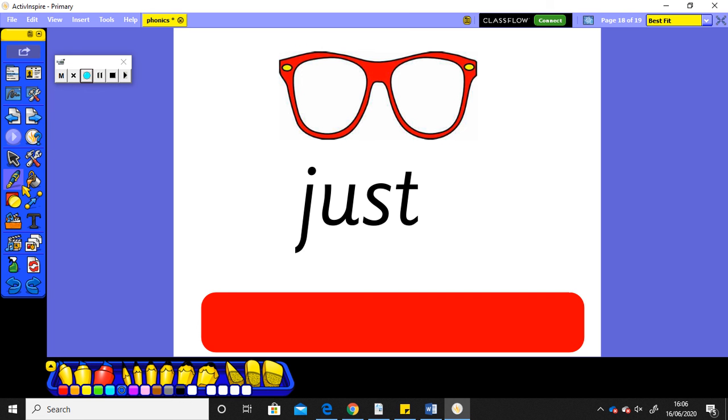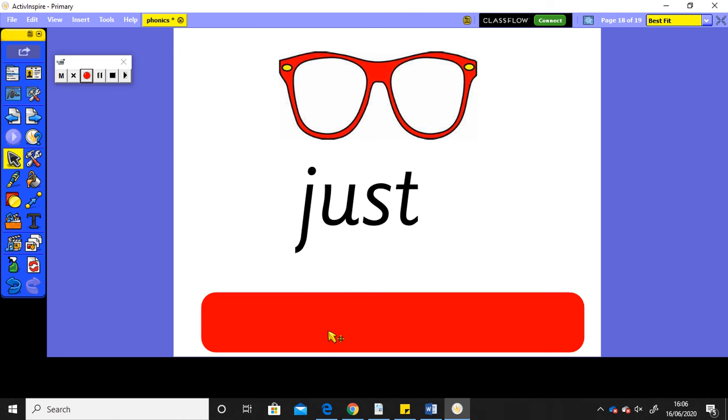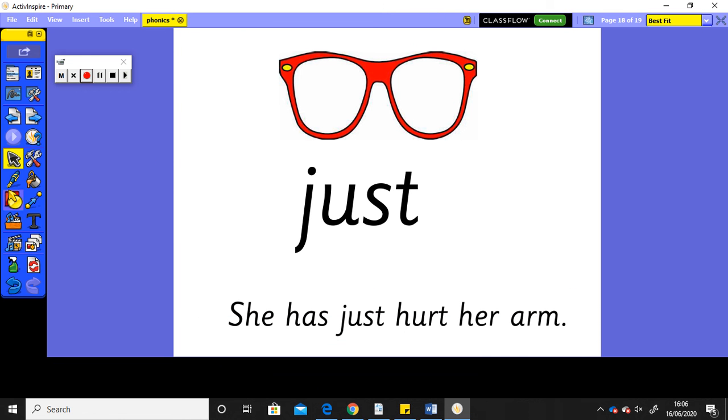Okay, now this, not a tricky word, Miss Proctor. This high frequency word, this key word is the word just, like I have just enough sweets for everyone. Just, look at that word really carefully. Just, it comes up lots of times in our reading books, so we need to know it and read it on sight. Just. Okay, let's have a go at reading it as part of a sentence.